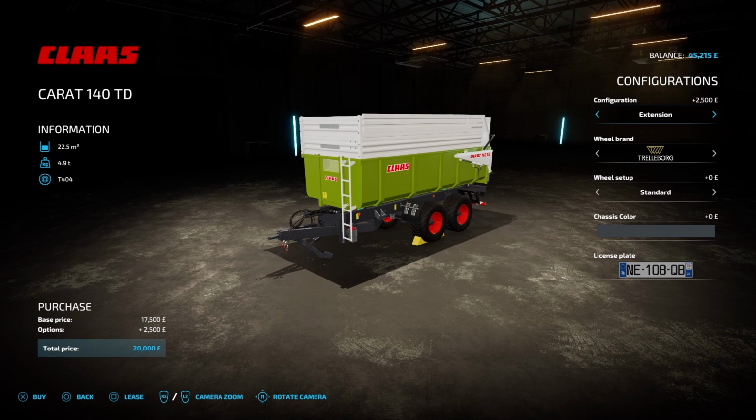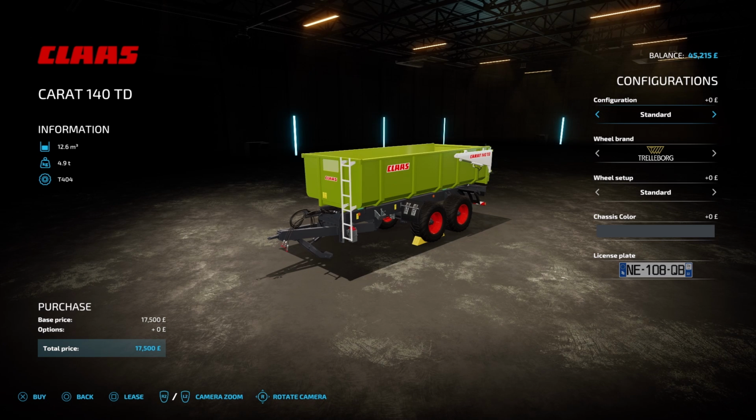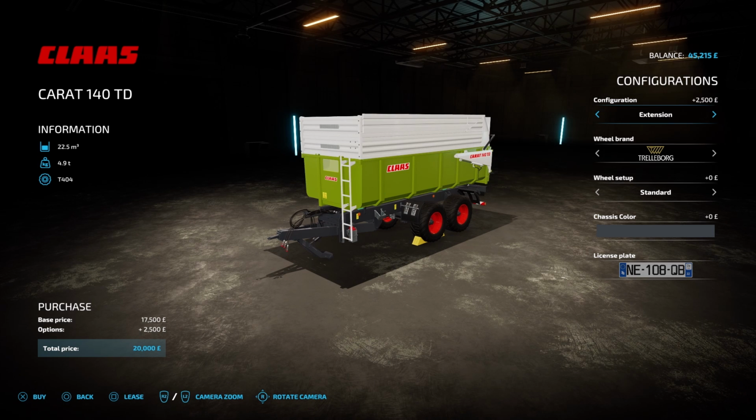Okay, it's got an extension on as standard, and it costs 20,000 with that. Then without the extension, it's 17,500. I'm just thinking that if we get it with the extension, it might be big enough to hold all of the corn we harvest. Then we could store it in the trailer for 3 days, instead of buying a silo. And it definitely won't cost 8,000 to keep a trailer on lease for 3 days, so it'd work out much cheaper. Yeah, I think that's our best idea, so we'll do that.